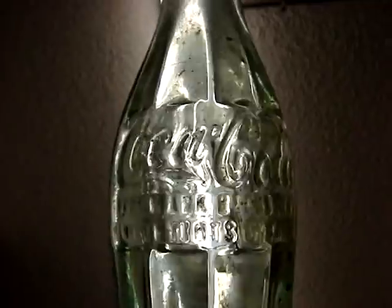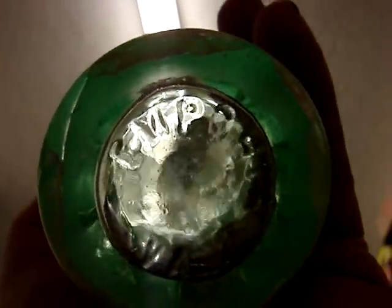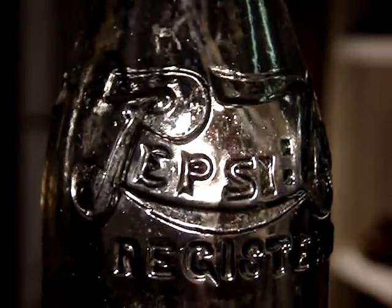Okay, here's another 1915. Got some problems with it. Big fracture here. But it's another one of these from Emporia, Virginia. So even like that, it's probably worth $12.